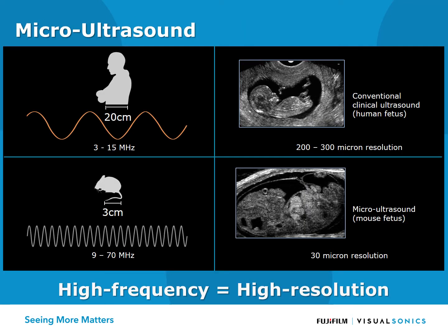You may wonder what's the difference between a conventional clinical ultrasound system that you find in hospitals and the Vivo system. As you can see here, a clinical system works in a frequency range from 3 to 15 megahertz, and the resolution is about 200 to 300 micrometers on the image. While the Vivo system works at a much higher frequency range, up to 70 megahertz, and typically at 50 megahertz, the resolution is 30 micrometers. So high frequency means high resolution.